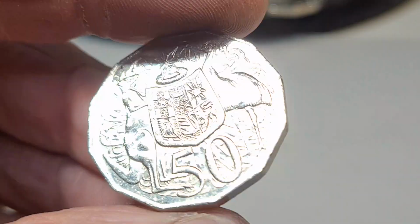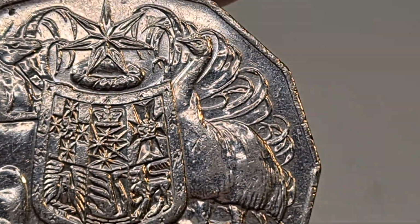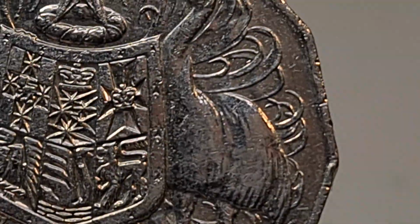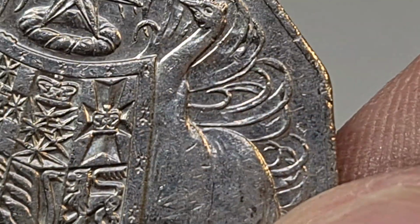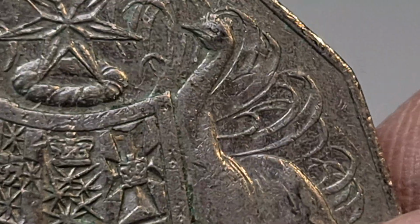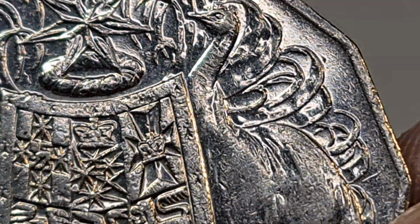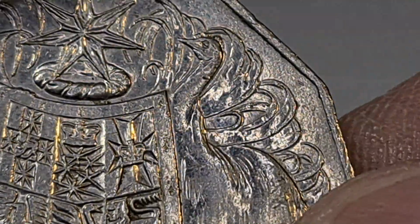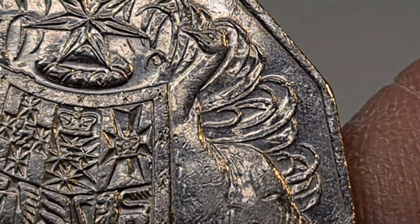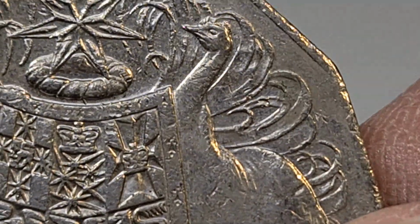All right, so we'll go through these looking for the crop circle error or variety, so it'll be around there, so we'll zoom in. There's nothing there. Nothing there. No. No. No. No. No. No. Probably the best way to check it. No. No. All right, no crop circle error.